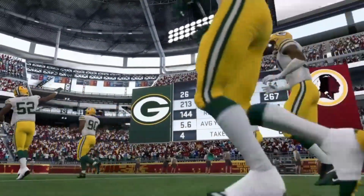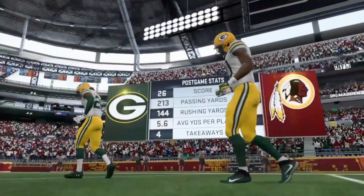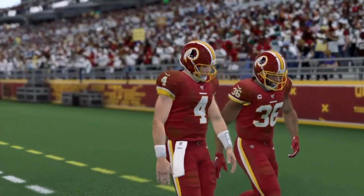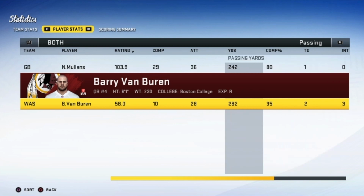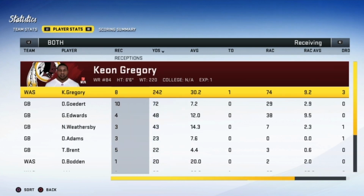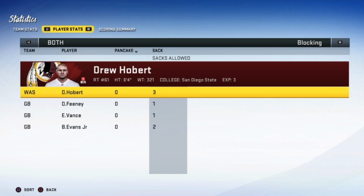Only 31 rushing yards for the Redskins, and 4 turnovers is the reason you will lose a game. They couldn't run the ball. They couldn't hold on to the ball. And unfortunately, the Redskins will fall today. 29 of 36 for 242 and a touchdown was Mullins. Van Buren, 10 of 28 for 282, 2 touchdowns, 3 interceptions. Terrion Brent went for 131 and 2 scores. Keon Gregory, though, 242 yards receiving and a touchdown. He will no doubt get his X factor.